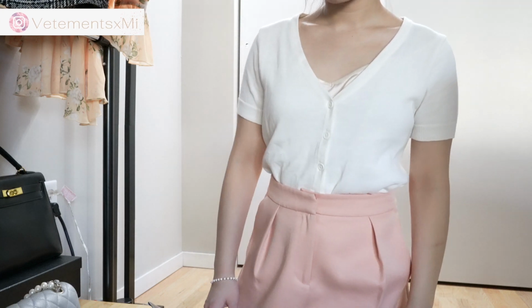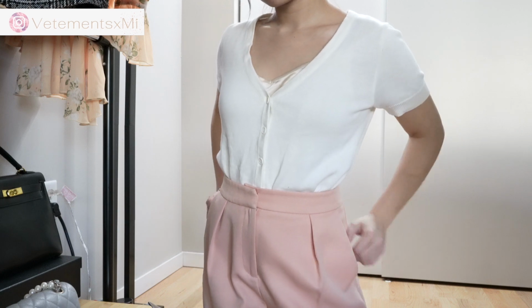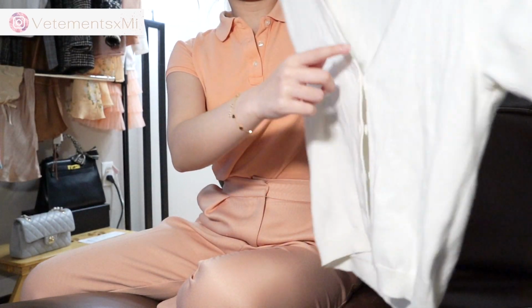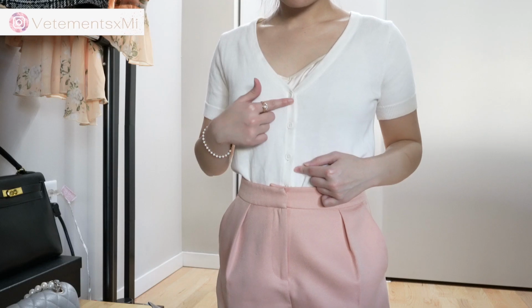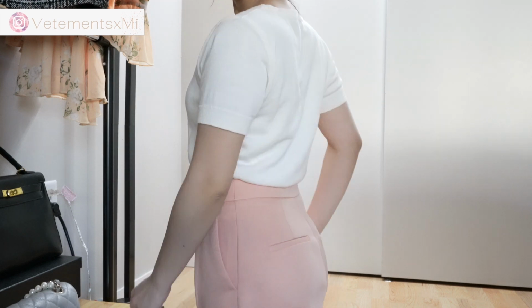I've been seeing a lot of people on Instagram wear a short sleeve or cropped cardigan as a shirt, and it gives things a little bit more of a preppy, cute vibe rather than a regular plain t-shirt. And this has a nice little V-neck to show some sexy collarbones, because we all know that collarbones are sexy. So I've been really looking forward to this, and I've decided to jump on the boat.